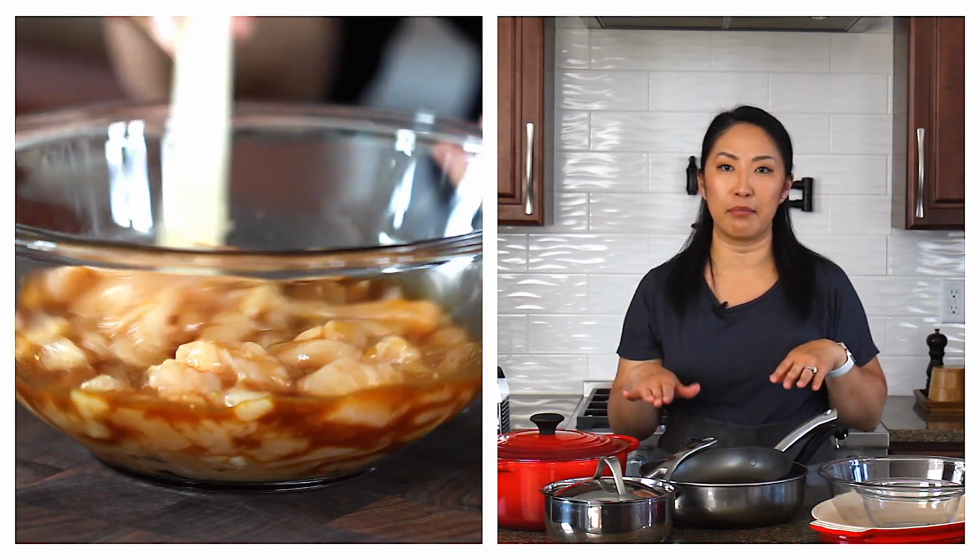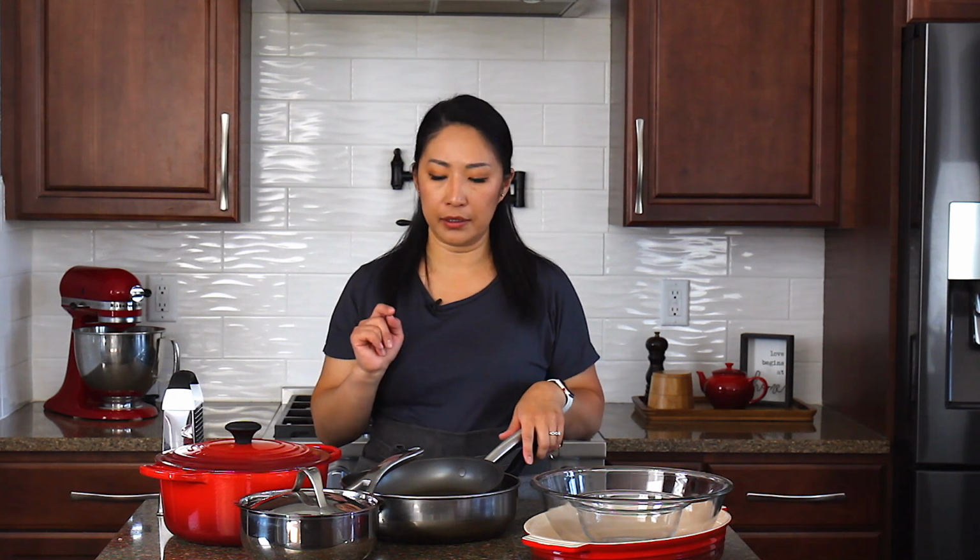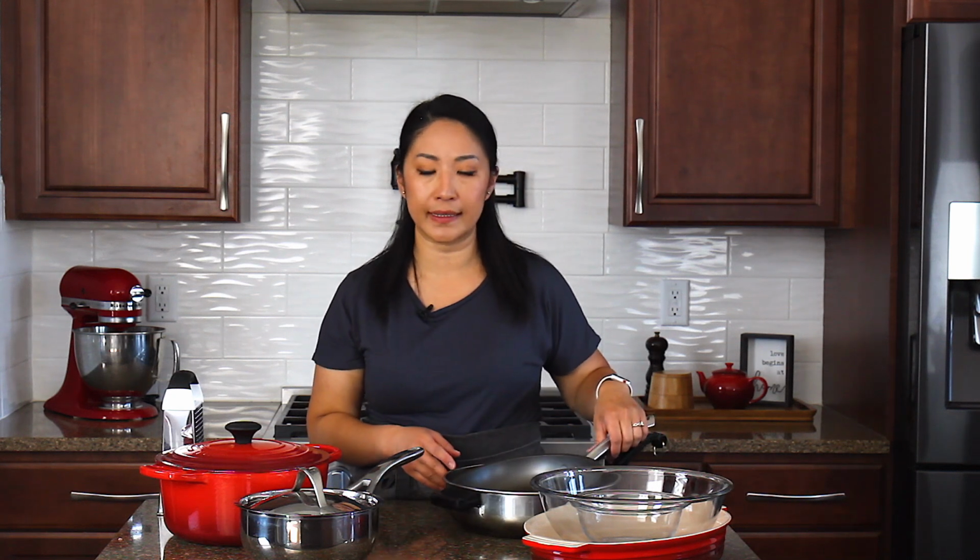And also, next is mixing bowls. You have to have some good mixing bowls. I have lots of mixing bowls, as you can imagine, because I cook a lot, but 2 different sizes is a great starting point. Moving on to the skillets.